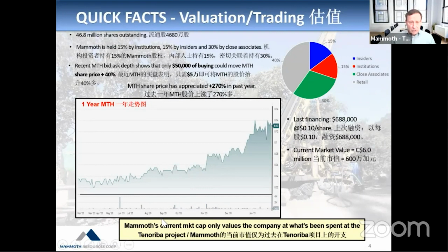You can see in this share price performance graph, in the last year we've increased almost 300% in the share price. We just did a financing. We just announced it closing yesterday for $688,000 at a price of 10 cents a share, which would value the company at about 10 times 47, about $4.7 million. At our average share price of around 11, 12 cents, it values us about 5.5 to 6 million.